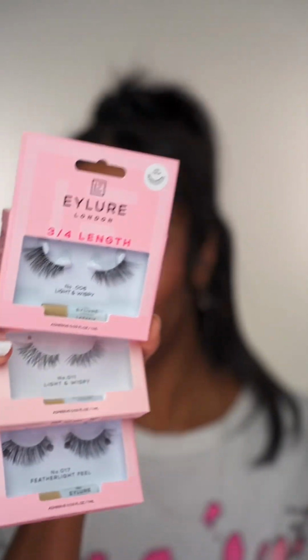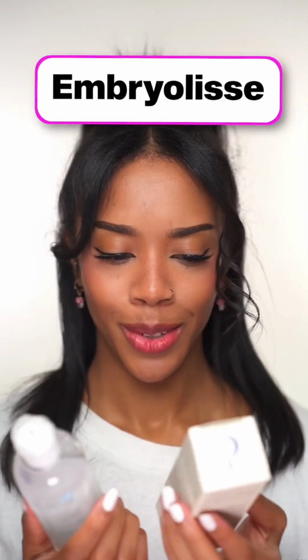Half lashes and full lashes. Got some individuals and some glue as well. And some brow wax with a little tool. It also came with this brand, which I'm not sure how to pronounce. But it's some micellar water and a multifunctional moisturizer.